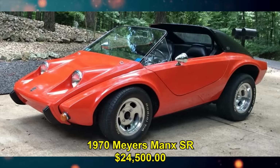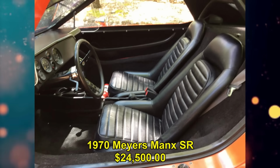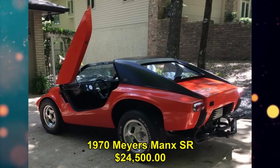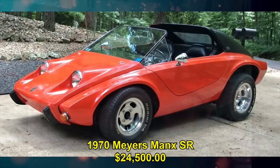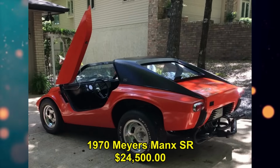And up next we have this 1970 Myers-Manx SR, listed for $24,500 US in Hot Springs Village, Arizona. It's been driven 25,000 miles, has a manual transmission, and from the seller's description, 1600 dual port Type 3 motor, dual carbs, Pertronic distributor and coil, external oil filter and cooling, 1968 VW chassis, soft and hard top, side curtains.